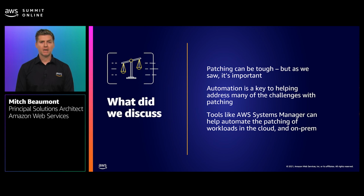We all know that patching can be tough. It can take time and it can introduce risk, but it is without a doubt one of the single most important actions that you can take to improve your organization's security posture. Start by prioritizing your patches by understanding the workloads that you've got in your environment and the software that they are running, and understanding the importance of different types of patches on those workloads.